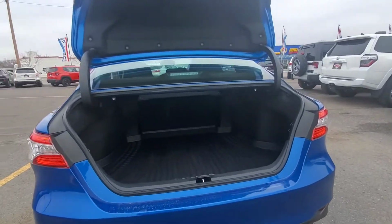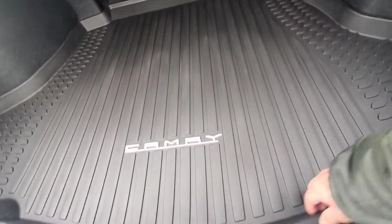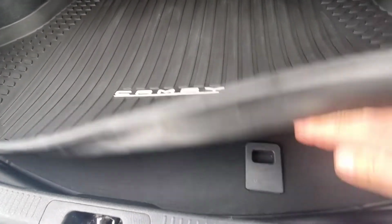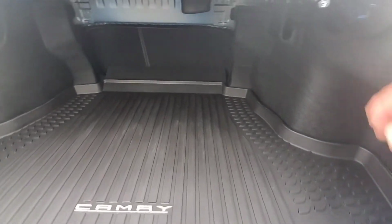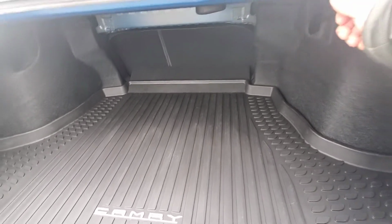All right, so look at that nice, big, huge trunk there. We do have a rubber mat in the back here. And underneath that, let's take a look here. We got jack and tools and a spare tire down there. Very cool. And then we can access the back with these little levers here.